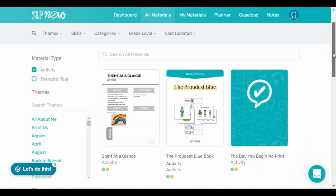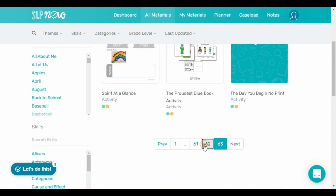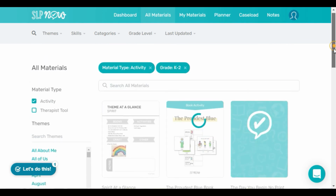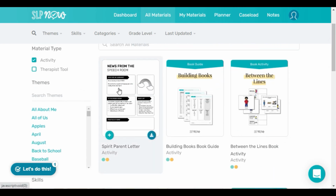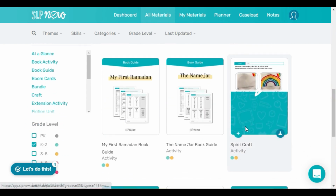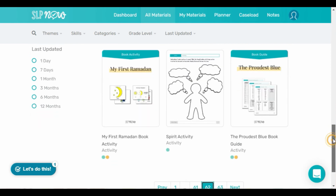Let's just see what would come up last. Themes. So if you could send this home to let parents know what you're working on. She does these little short newsletters for the themes or units that you might be doing, like news from the speech room. There's an example of a spirit craft.